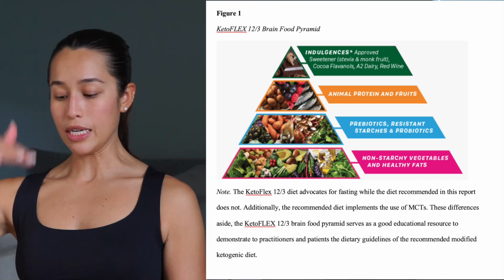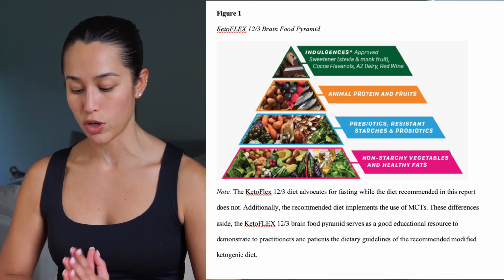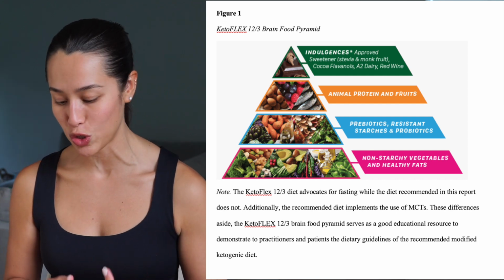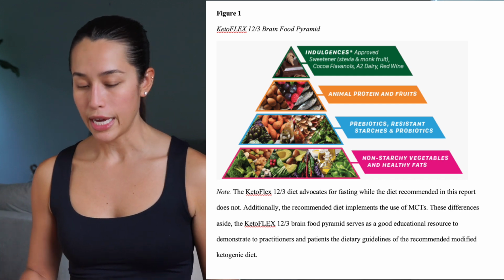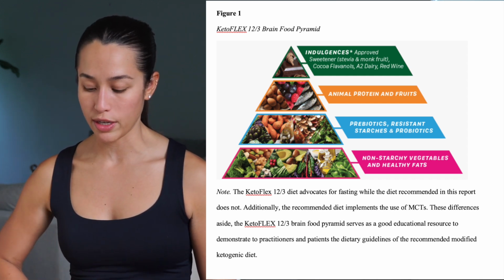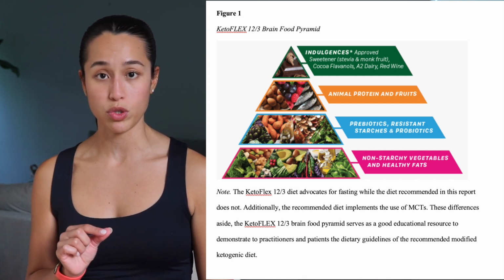And then a tier above that, prebiotics, probiotics, and resistant starches. So this is like potatoes, artichokes, beans, also legumes. These are all in the next tier of the modified ketogenic diet. And then after that, we're going to have moderate animal protein and fruits.